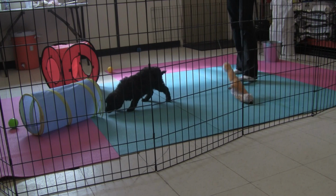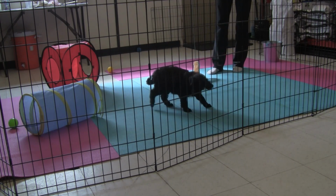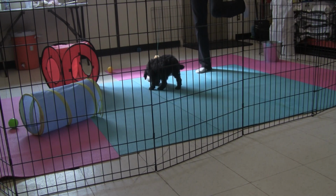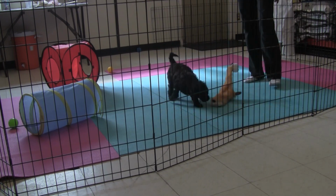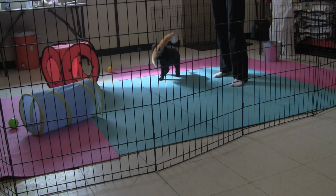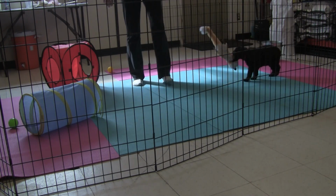For me, this is absolutely perfect. A prey drive, there's nothing wrong with it. You just have to really work with it. So this little girl has quite a low prey drive. She's kind of interested, but man, it's taken her a long time. A real squirrel would have to jump over her for her to really go. But now she's got it.